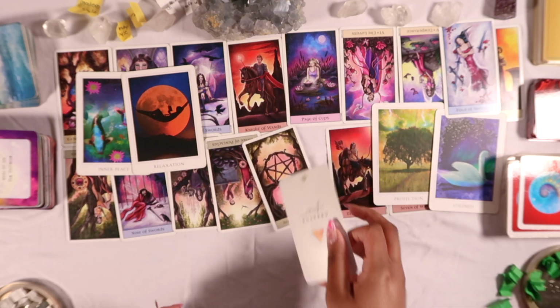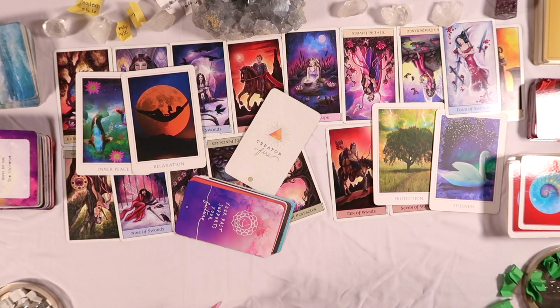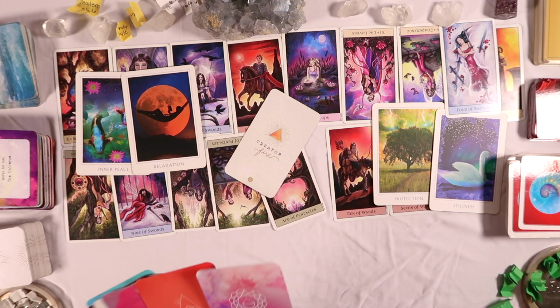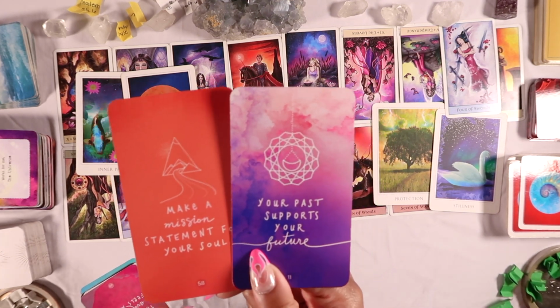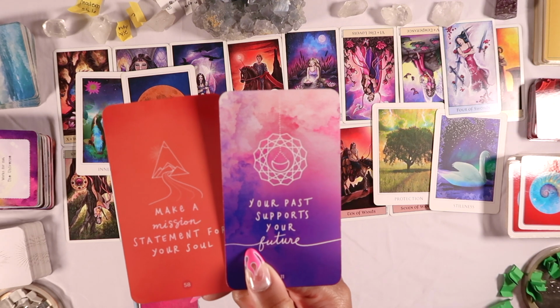So more of what the relationship will be like. What is the relationship going to be like for group 2? Good googly moogly. Let's see. Wow. Okay. So here's 2 things that I'm getting. First of all, we're getting a little bit into the advice with this one. Make a mission statement for your soul is what that card says.